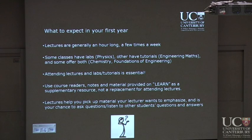It's really, really important to come to lectures, and I'll be making comment about this a number of times through this presentation. Success is based on being here. It's really important. Reading the book on your own is a pretty risky strategy.